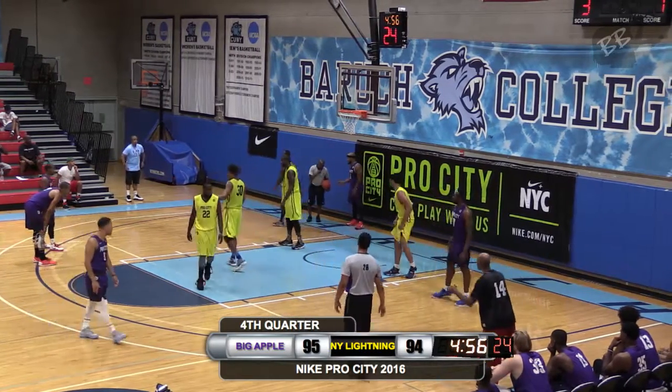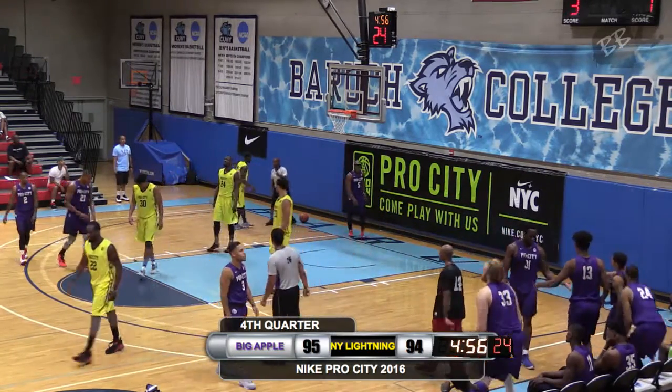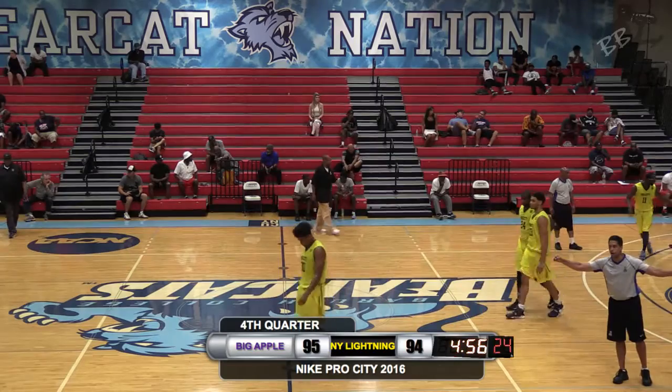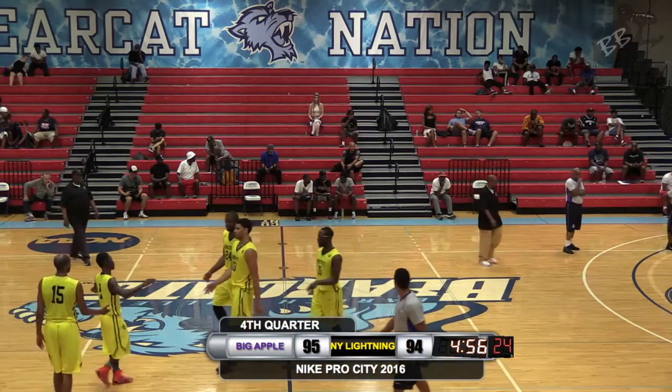And right now, we talk about second chance opportunities, turnovers. Every possession is key right here as the teams will talk it over. Big Apple basketball taking a timeout. It's a full. Just less than 5 minutes left. 1-point game. Big Apple 95, Lightning 94.